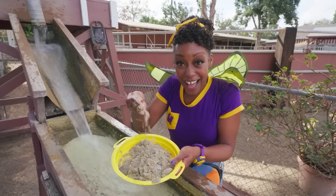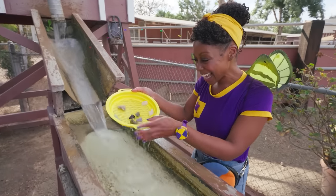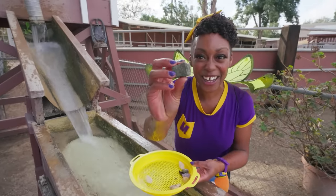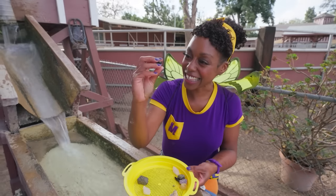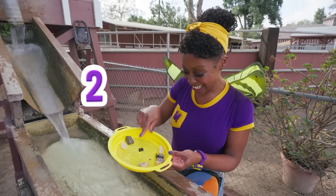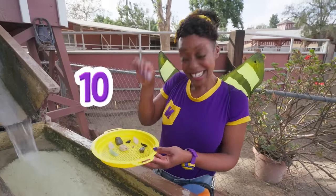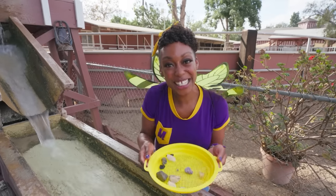Whoa, check out this dirt. Check it out. Look how many gems we got. Ooh, I think this one is rose quartz. And it's pink. Pretty. Check out this one. Wow. And this one is black. And little. Let's count how many gems we found. Ready? 1, 2, 3, 4, 5, 6, 7, 8, 9, 10, 11. 11 gems for our fairy friends. Let's go give them to our fairy friends. Here we go.